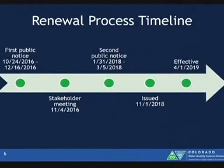It's been administratively extended since 2012. So a lot of folks in this room have probably worked under one permit and have gotten very used to this permit, how it's written, how we inspect to it. So this is really going to be a big change.